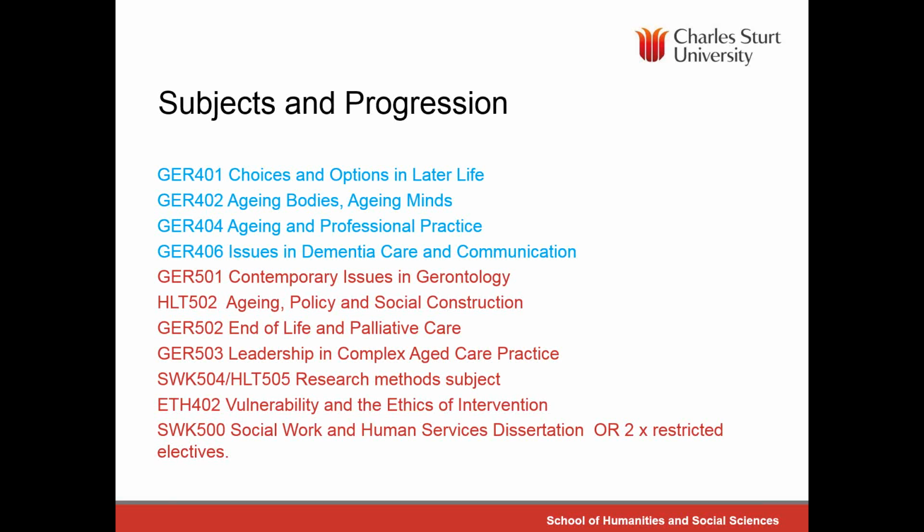Within the course, you will also be able to choose between 2 research method subjects, depending on when it comes in your course, and which would suit your aims better. And there is also a subject on ethics, and ethics of intervention, working with vulnerable clients, and the opportunity for either a social work and human services dissertation, which is a short 1-year-long subject enabling you to carry out a research project, or 2 restricted electives, depending on which stream you take.